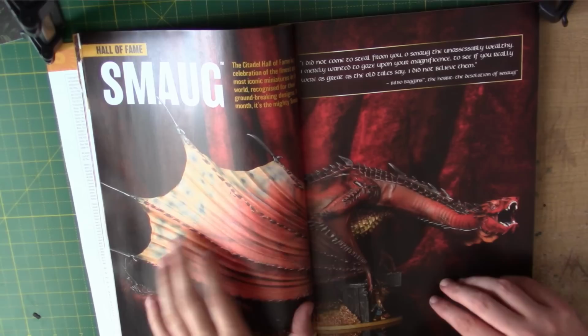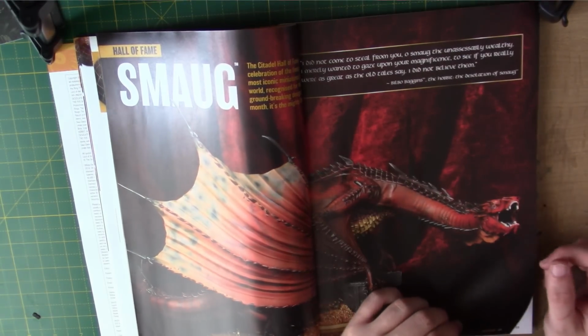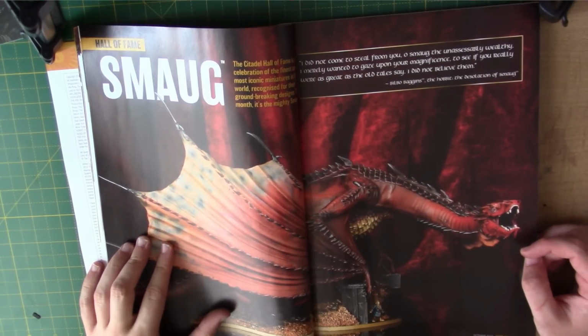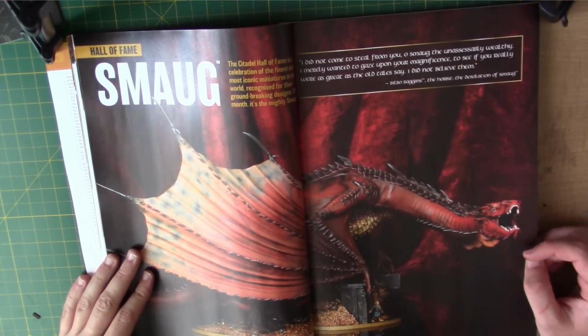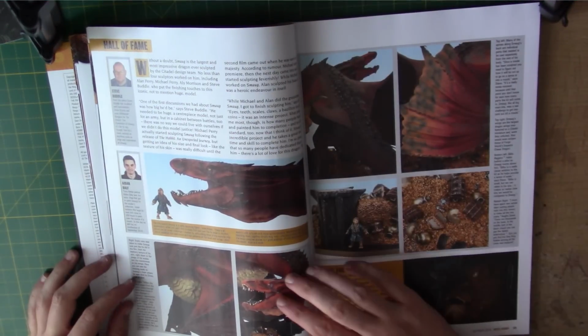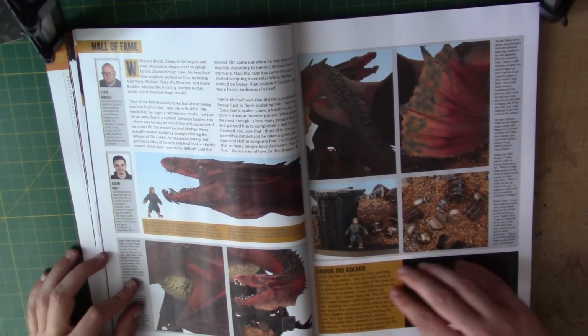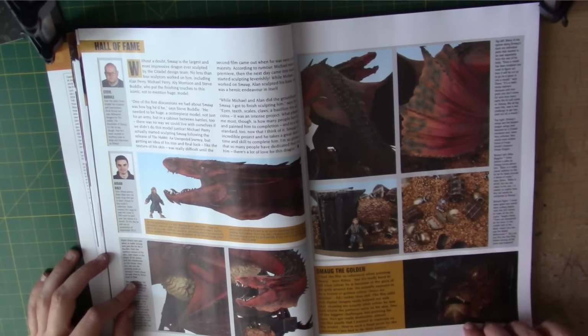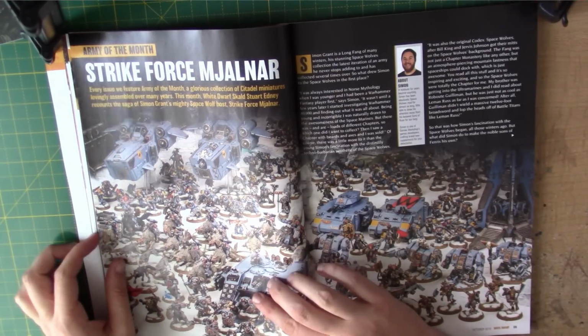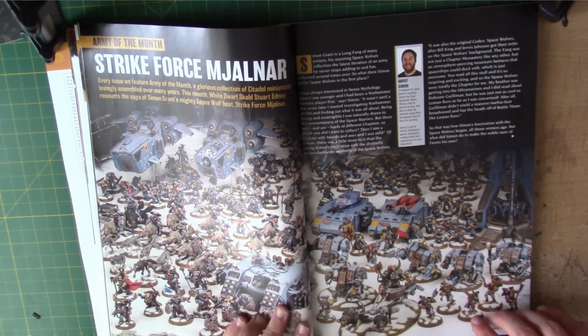So in the Hall of Fame we have Smorg, beautiful model, something I've always wanted to pick up but haven't picked up yet, and no doubt by the time I ever get around to picking them up they'll probably be available on eBay for hundreds of pounds, but beautiful model, massive model. It's really nice for him to put him in the spotlight a little bit. So the Army of the Month is a massive Space Wolves army.